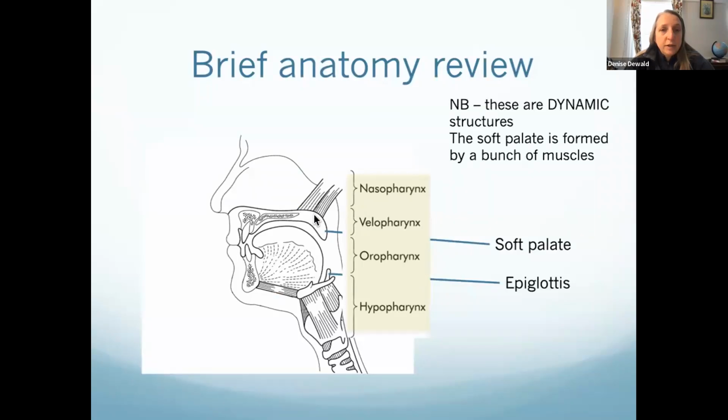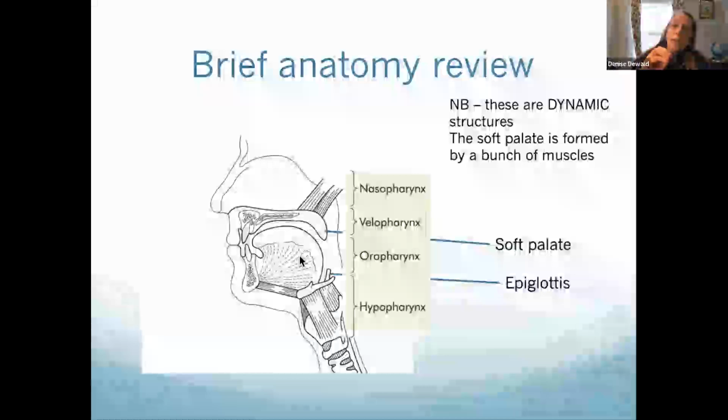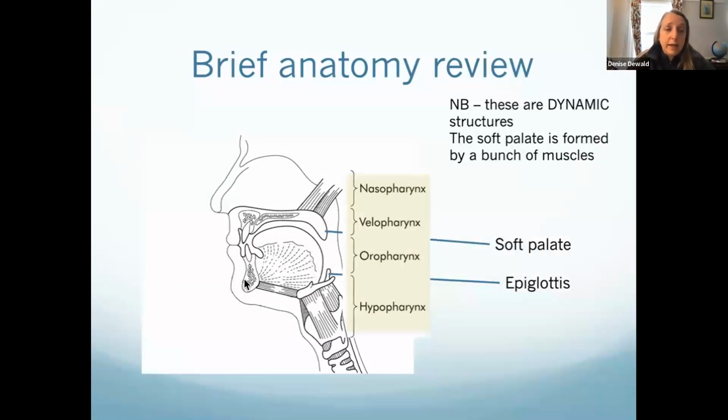These are dynamic structures. The soft palate and the epiglottis are really dynamic structures, and the lateral walls are dynamic as well. These are all muscles or controlled by muscles; these aren't skeletal constituents. The tongue is less compliant just because it's so big and anchored to your jawbone, but the soft palate and the epiglottis are really floppy bits.